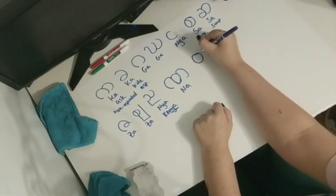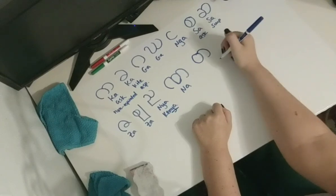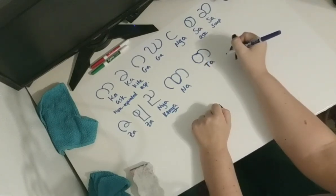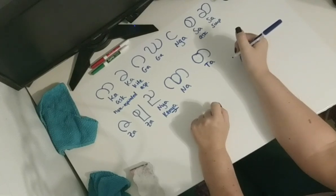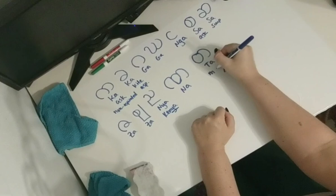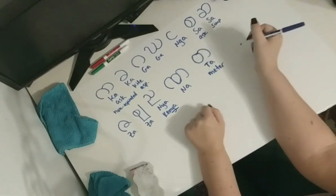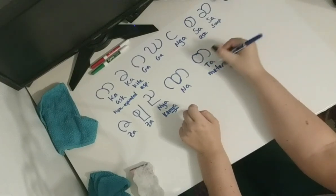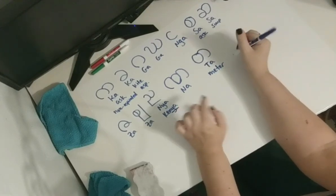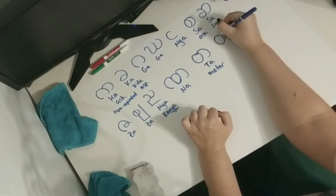Ugh, I wish I could draw a circle. So this is the non-aspirated T sound, so da, da, da. The best example I found is like the word meter. So we don't say meter, we say meter. Da, da, da sound. And then of course the aspirated T sound.